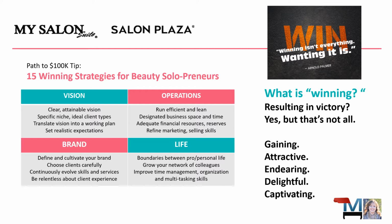And then setting realistic expectations so that you're not discouraged when a couple months go by and you haven't achieved everything you want. You've got to break those goals up into bite-sized pieces, if you will. So that's the first quadrant: clear, attainable vision, specific niche and ideal client types. Translate your vision into a working plan, which, by the way, is one of the things that we do with the marketing guide, and then setting realistic expectations.